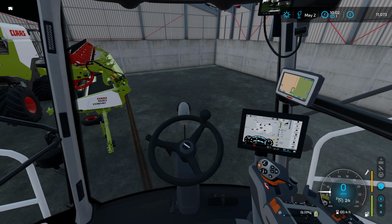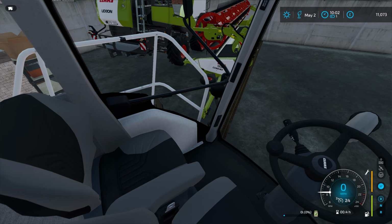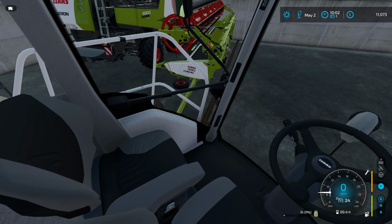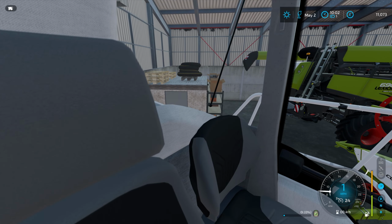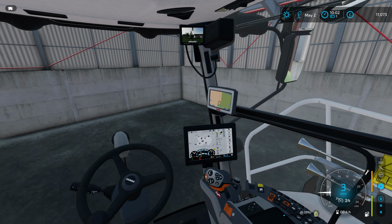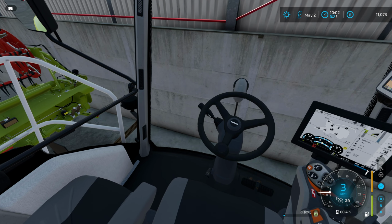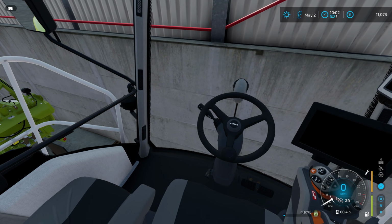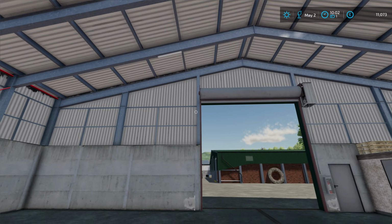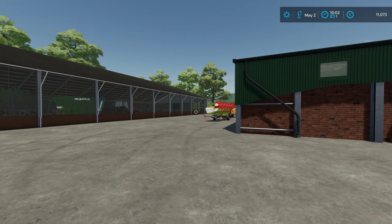Let's not crash into that. A little bit more. Excellent stuff. Just take it nice and slow. We're in. And we'll stop. Fantastic. And there we go. Perfect stuff. So, we are just going to sort a few little bits and pieces out of here, but then we will get ourselves away.